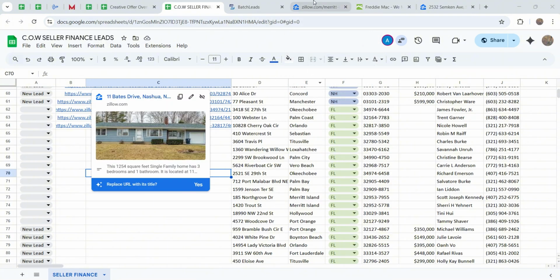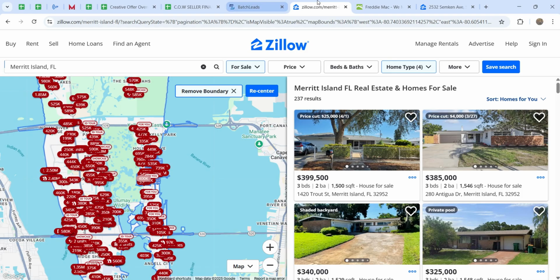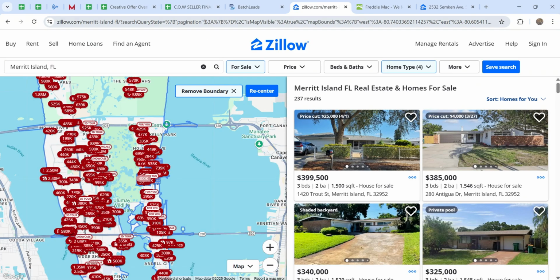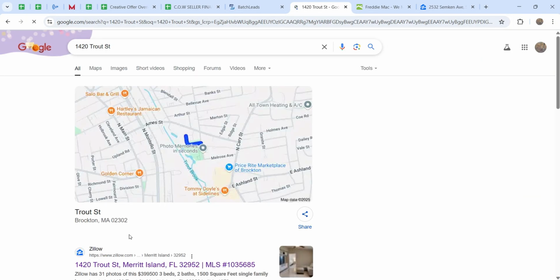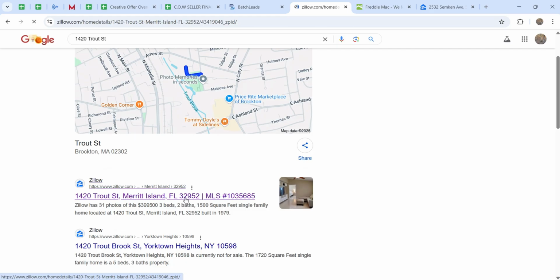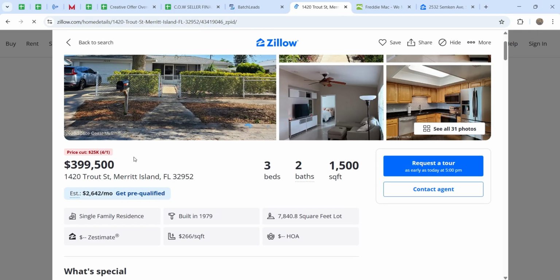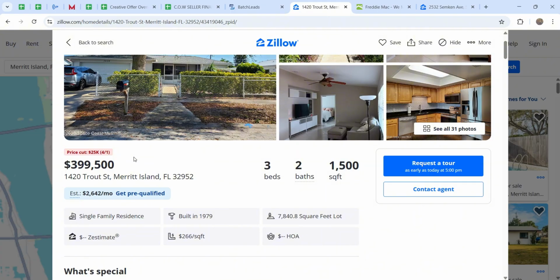Obviously, the first thing you want to do when you're looking for a seller finance property is make sure it's still on the market, it's an active property. It's not in a contingent phase, not off market. It hasn't been sold. That obviously is the very first step before you even get to creating an offer for them.